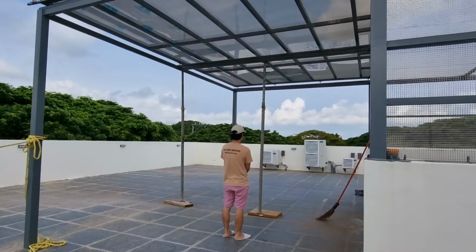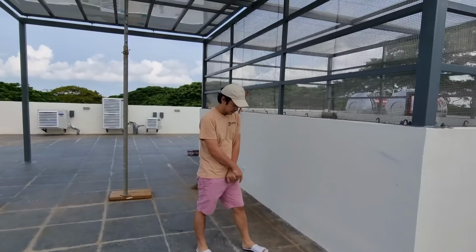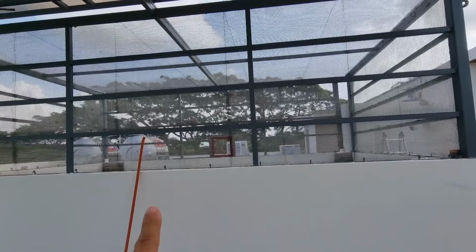As a size comparison, RJ, just stand there. See, RJ? It's quite tall. RJ is about 5'7", like me. So it's quite tall, guys. Birds have lots of room. I can't wait for birds to come up here. I'm pretty sure the conures will be the first ones to reach these heights, but we'll see.